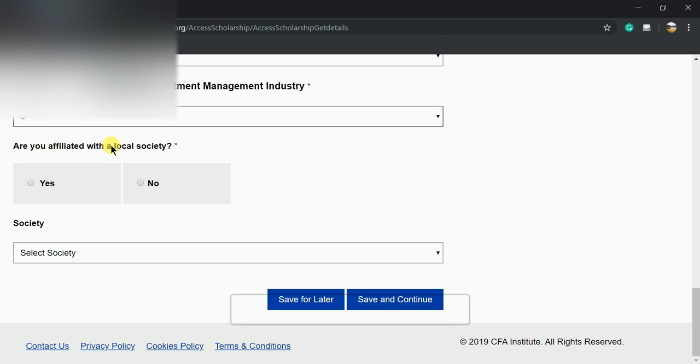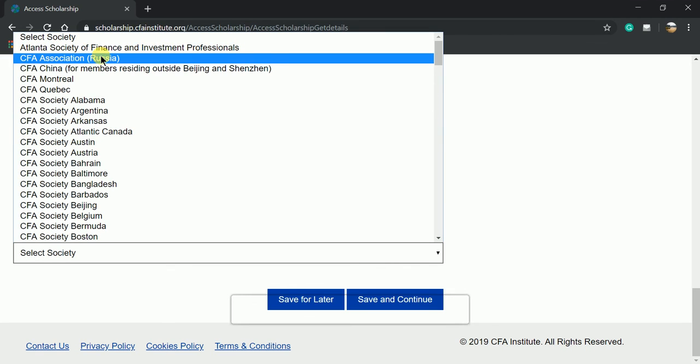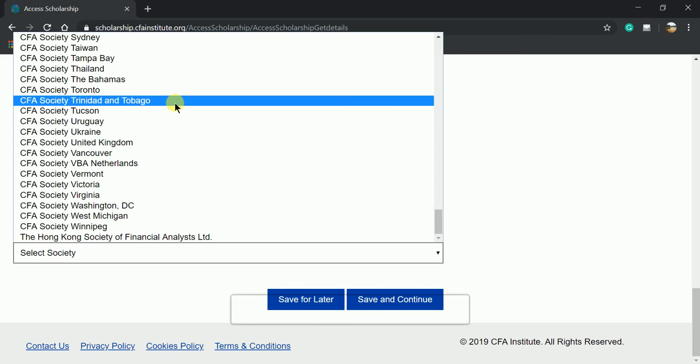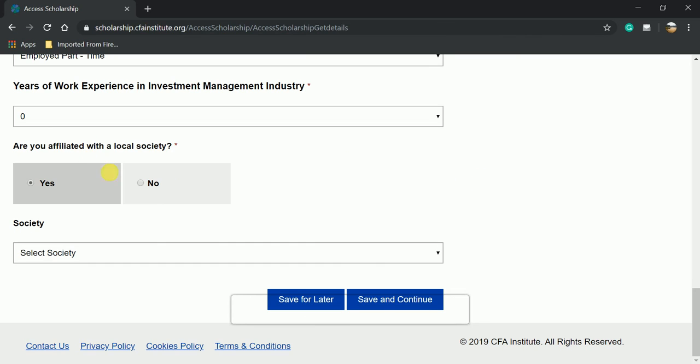Well, this does not mean a society in your local community. It refers to the CFA society in your country or maybe in your area. So if you happen to be affiliated with it, you can choose yes, otherwise it's definitely no. If you select yes, then these are the options you can choose from. If in any way you are affiliated with them, you can choose it, otherwise I'm choosing no. Well, it's not a mandatory criterion for the scholarship.